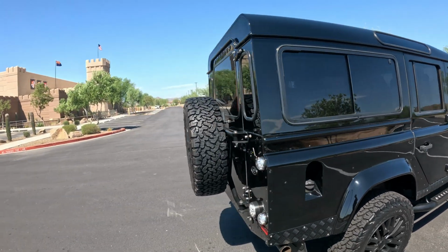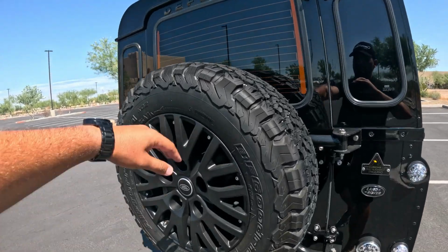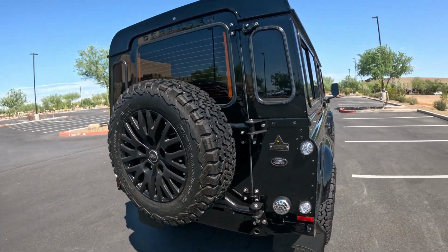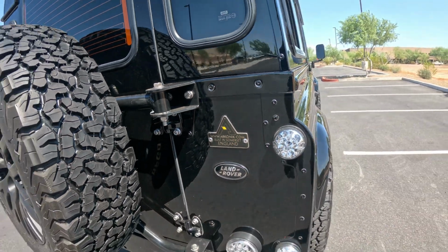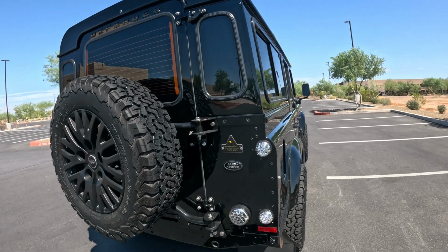As we come around to the back, you can see we have a full-size spare tire carrier, so this will come in handy if something happens while you're off-roading, or maybe even just taking it somewhere. You have a badge here from Arkonik reminding you it's built in Somerset, England. Our Land Rover badging, more updated lighting, which has that very cool Euro-style clear finish.